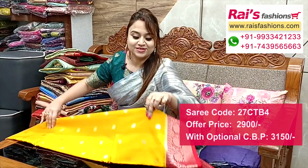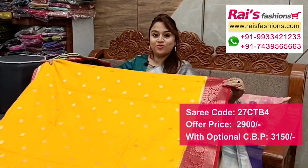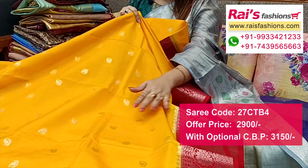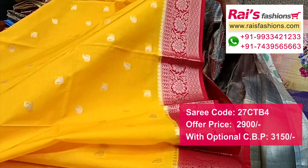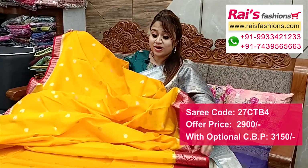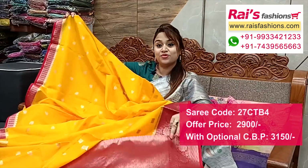In very bright color combinations, handloom soft silk material, traditional Banarasi border design, red and yellow base and red border contrast, bright looks all over, fine weaving buta design all over the base, Banarasi buta border portions in contrast color with heavy traditional Banarasi design worked border, all over base buta work, heavy work but soft one, bright one. This one is the full base part, running blouse piece, also heavy brocade work.